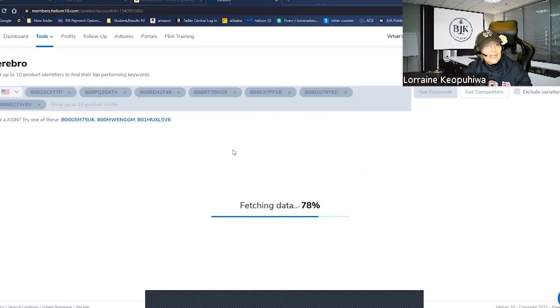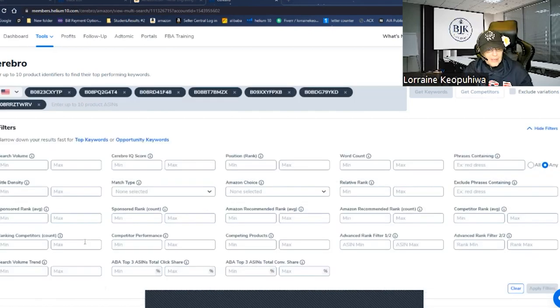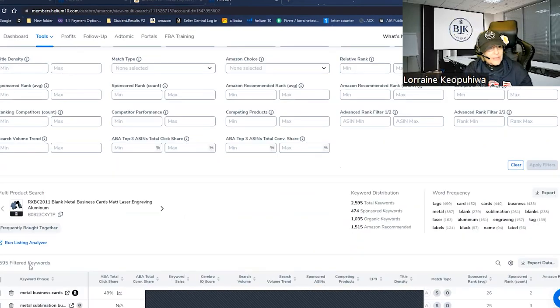I would generally have 10. So 1, 2, 3, 4, 5, 6, 7. Seven's good. It's going to show me all the keywords that they are using to advertise for this one product. Just waiting for it to load. When it does, it's going to show me how many keywords they're using. 2,595 keywords. That's a lot of keywords.